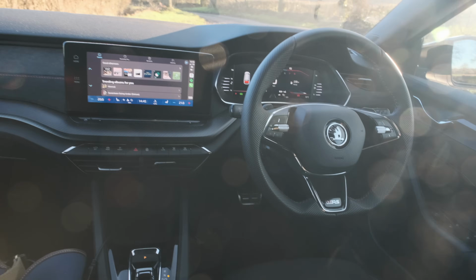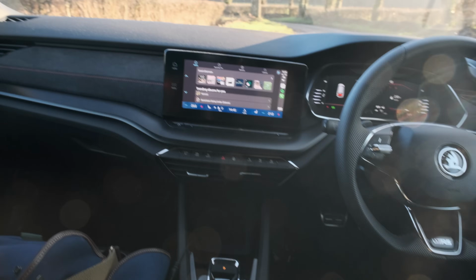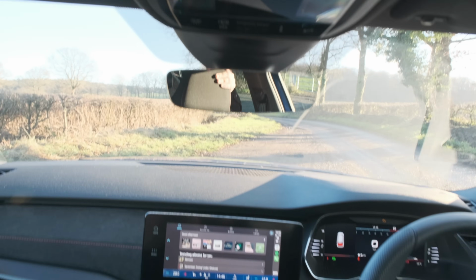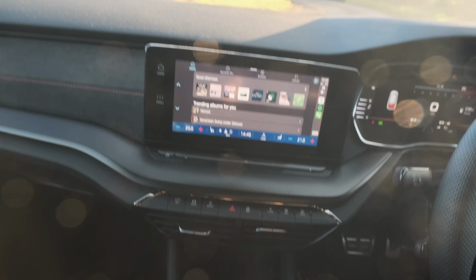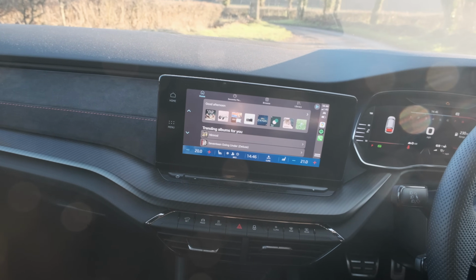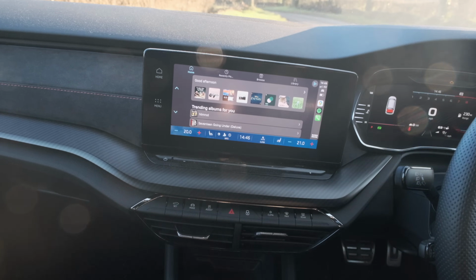I do like doing big trips in this because it's so damn comfortable and so easy to use and easy to live with. And you also get a frameless rear view mirror. Look at that. No big clunky black plastic rim around it. The climate controls are buried ever so slightly. You have to press the climate button there, then use the screen to change them, which is a bit annoying. But I am starting to like this Volkswagen Group infotainment system a bit more than I used to. I used to really hate it.